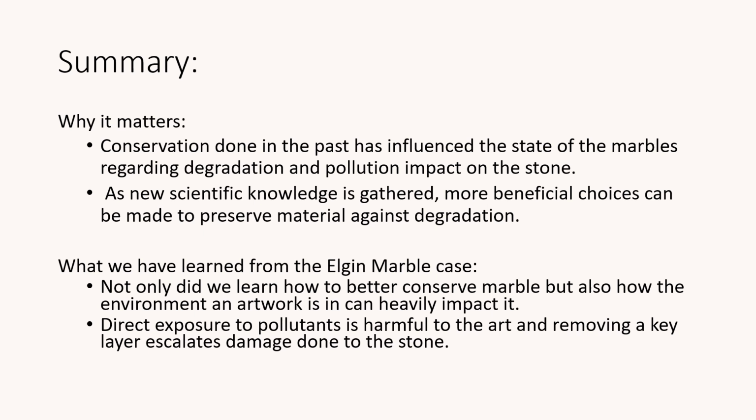So conservation is specifically important in this case because it has influenced the state of the marbles regarding degradation and pollution impact on the stone. As new scientific knowledge is gathered, more beneficial choices can be made to preserve the material against degradation. The methods of conserving these marbles has evolved over the course of the years. We now know past conservation wasn't overcleaning, and now we can work on better analyzing and taking care of these marbles so that they last for future generations to come.